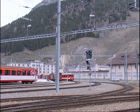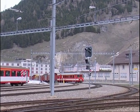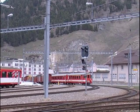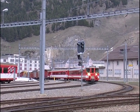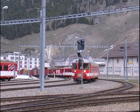Andermatt is also the junction of the branch line from Goschenen. Here, a DEH44 locomotive dating from 1979 arrives on the rear of a terminating service. The locomotive still carries the old FO branding.